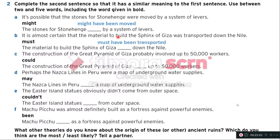Right. Remember, guys, here we are checking the answers. You have to do it on your own. Here we're just checking that your answers are correct. Let's continue. The letter C says the construction of the Great Pyramid of Giza probably involved up to 50,000 workers. So we're going to use could have. The construction of the Great Pyramid of Giza could have involved, very good, up to 50,000 workers.